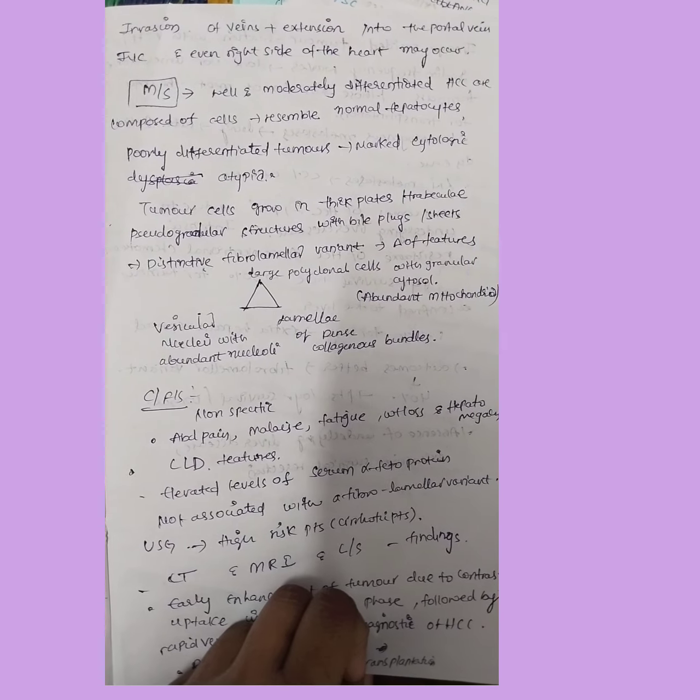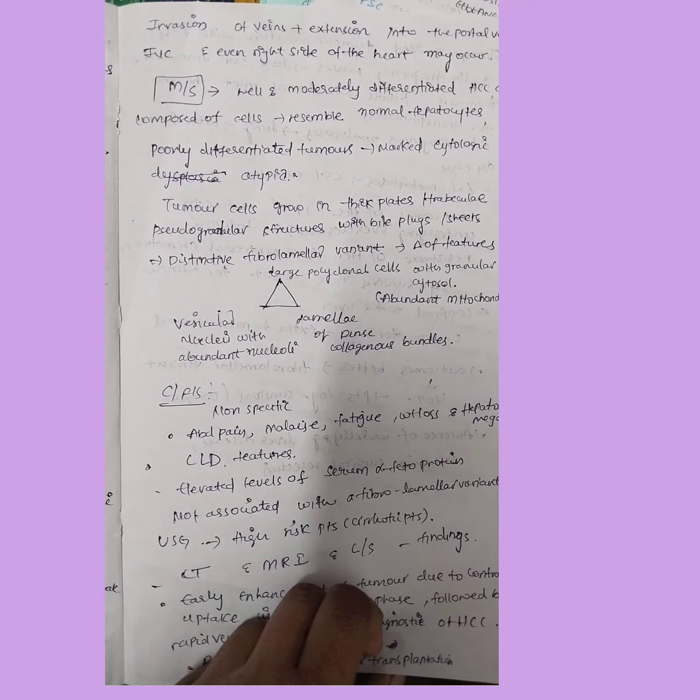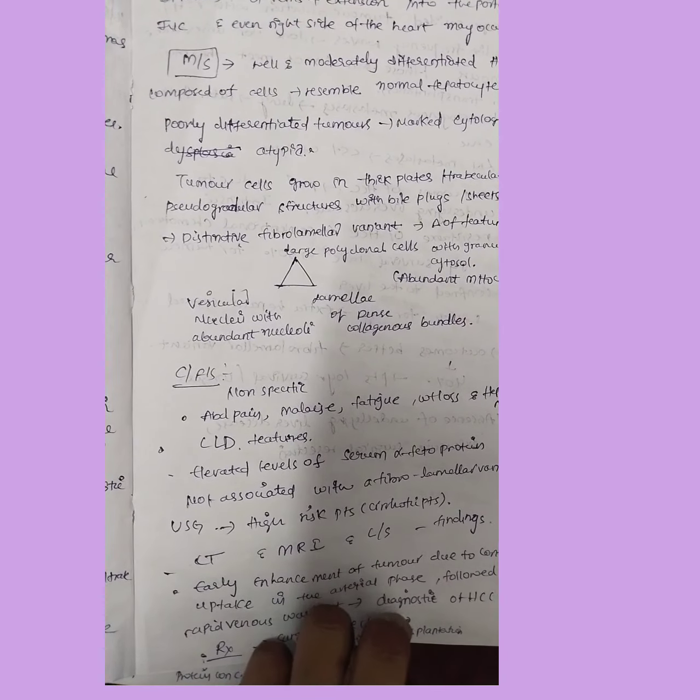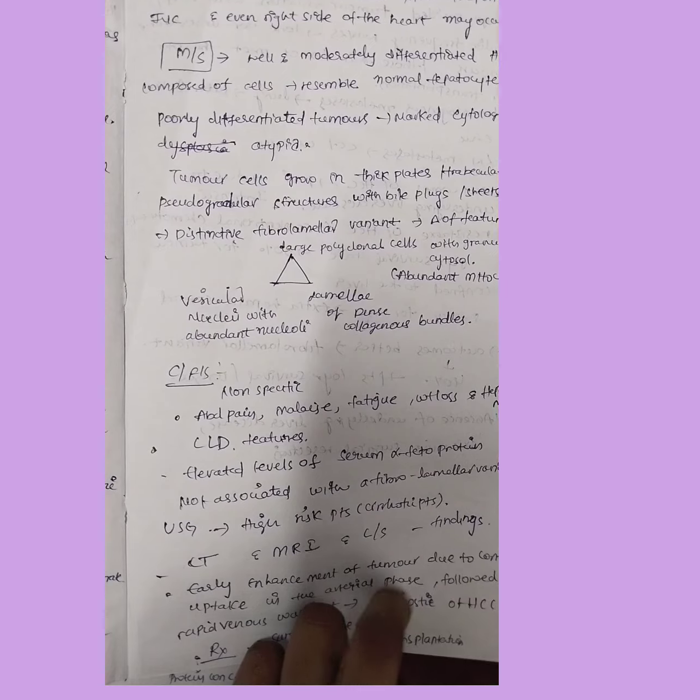The distinctive fibrolamellar variant has a triad of features. The triad of features are large polygonal cells with granular cytosol, abundant mitochondria are seen, lamellae of dense collagenous bundles, and vesicular nuclei with abundant nucleoli.